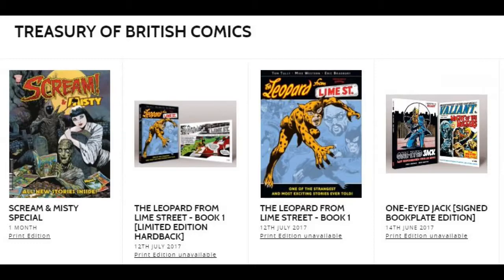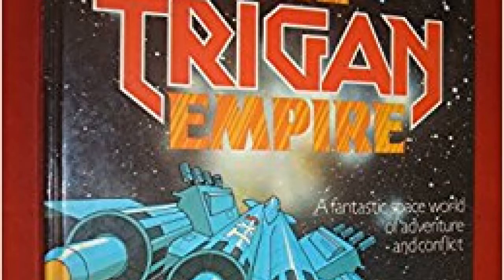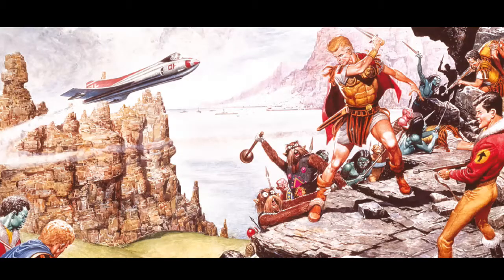They're doing the Look-In Beatles story, which is beautiful. I think it's Arthur Ransom. We've run a couple of pages of it previously. So I think there's a potential of more classic material coming out, and maybe Trigon Empire may be part of that release schedule. I think it's worthwhile, because the artwork is really, really beautiful.